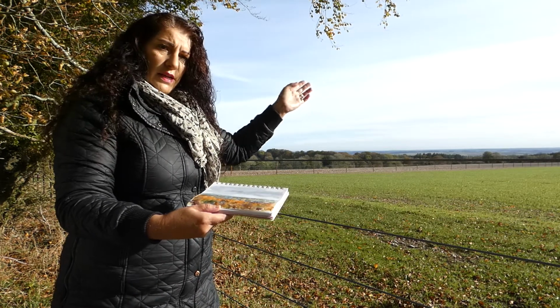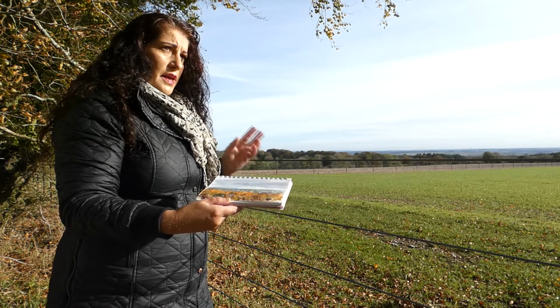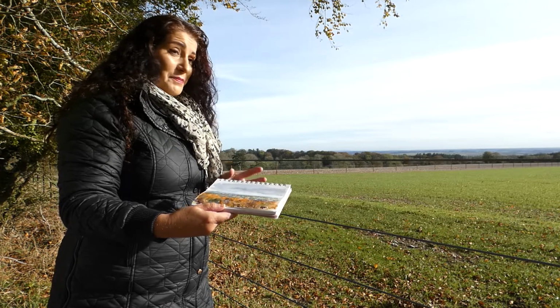and then to the Purbeck Hills. So you can see for miles, and this is the highest area of Wiltshire and Dorset. It's spectacular.